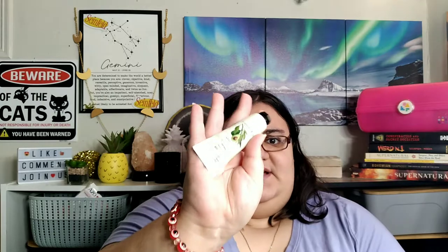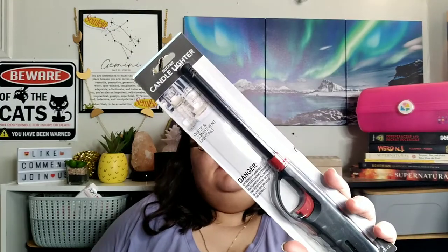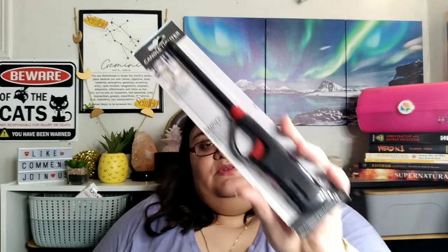Yeah, see, the candle I got last time, he dropped it. And then my dad used it a little bit, but he couldn't finish it. So if you see this at your Dollar Tree, pick these up. These are like $10 on Amazon. Got another candle lighter. This is going to be my candle lighter for this room.